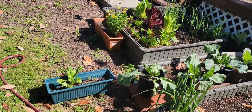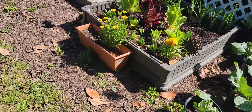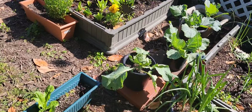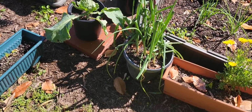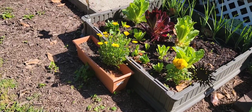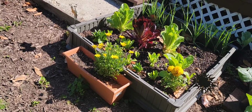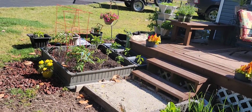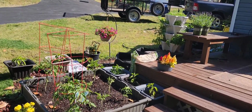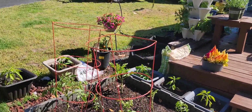Radishes, let's see, squash. Those are things that I really don't eat on a regular basis. I just don't eat them at all. But things like onions, cabbage, lettuce, especially the lettuce and tomatoes, I would eat on a daily basis. And also my herbs, which of course I incorporate in my cocktails. And also rosemary chicken is delicious.